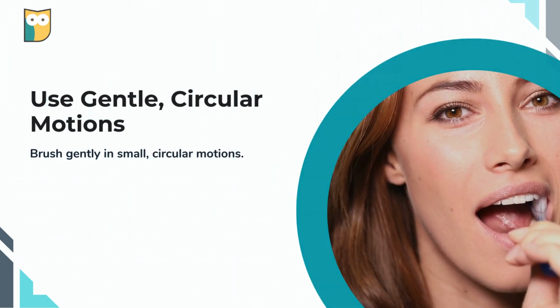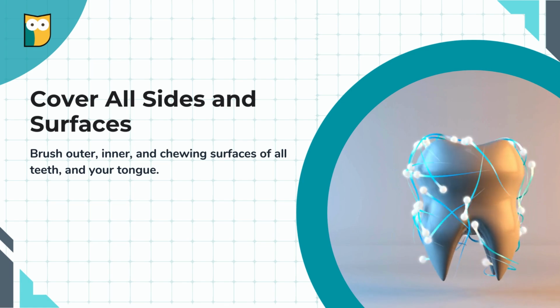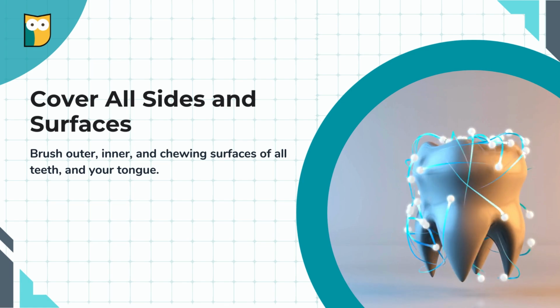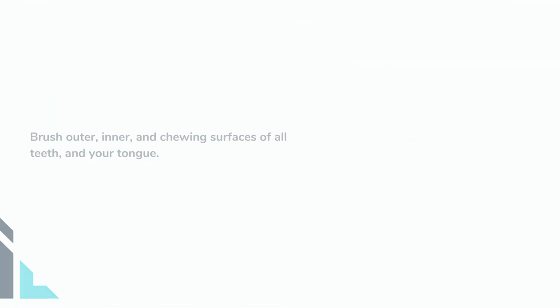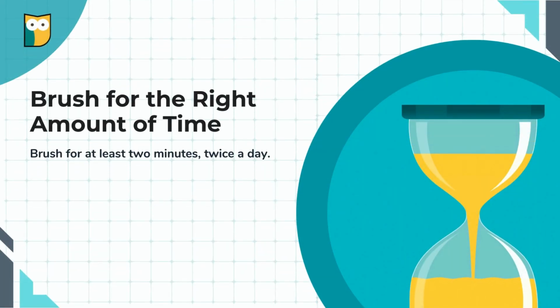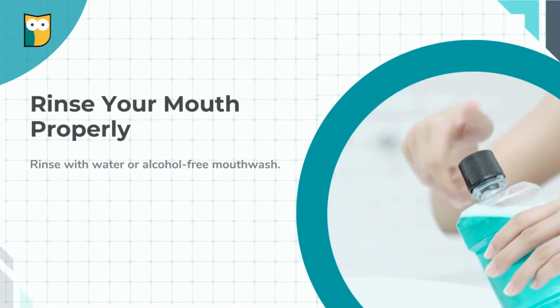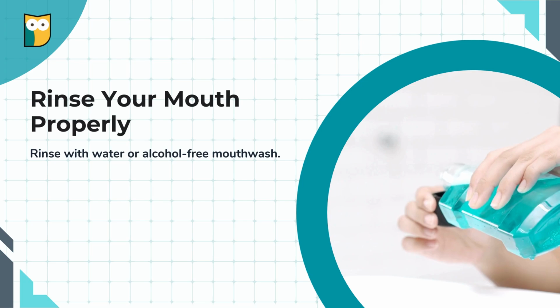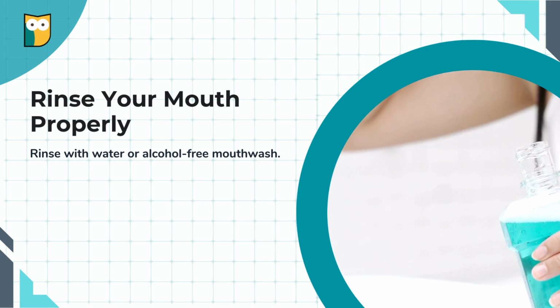Step 4. Cover all sides and surfaces. Make sure to brush the outer surfaces, inner surfaces, and chewing surfaces of all your teeth. Don't forget to brush your tongue to remove bacteria and freshen your breath. Step 5. Brush for the right amount of time. Brush for at least 2 minutes, twice a day. Using a timer can help ensure that you brush for the recommended duration. Step 6. Rinse your mouth properly. Rinse your mouth thoroughly with water or an alcohol-free mouthwash to remove any remaining toothpaste and debris.